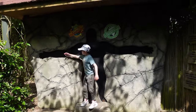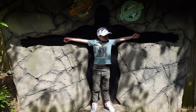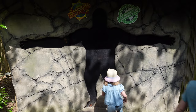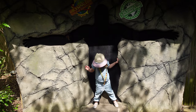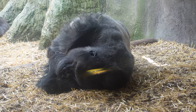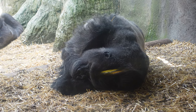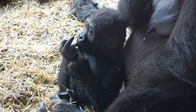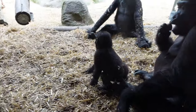Whoa, Finn, are you as big as a gorilla? Is it a Finn? No. Is it a gorilla? The answer is Finn. Can Prim fit? Just about can't. Prim, you're one leg of a gorilla. Aww. Oh, I see the whole thing. Gorillas have baby faces. Look, oh, there's a baby.